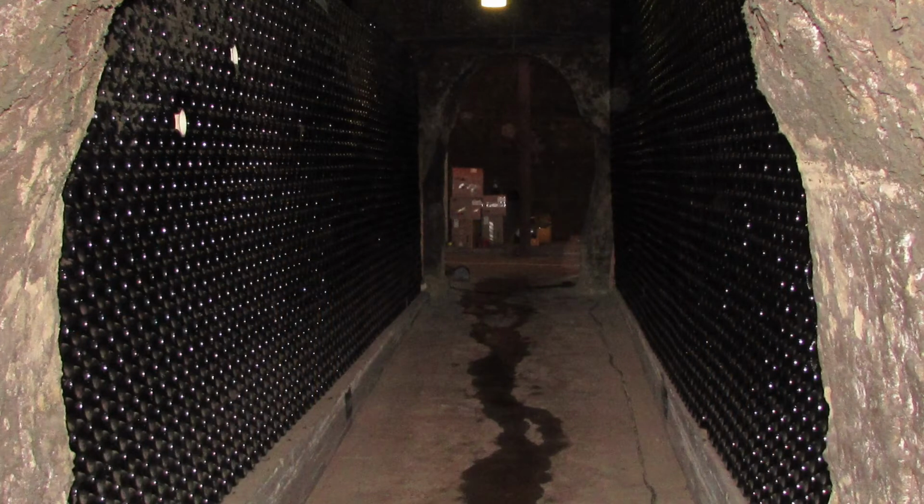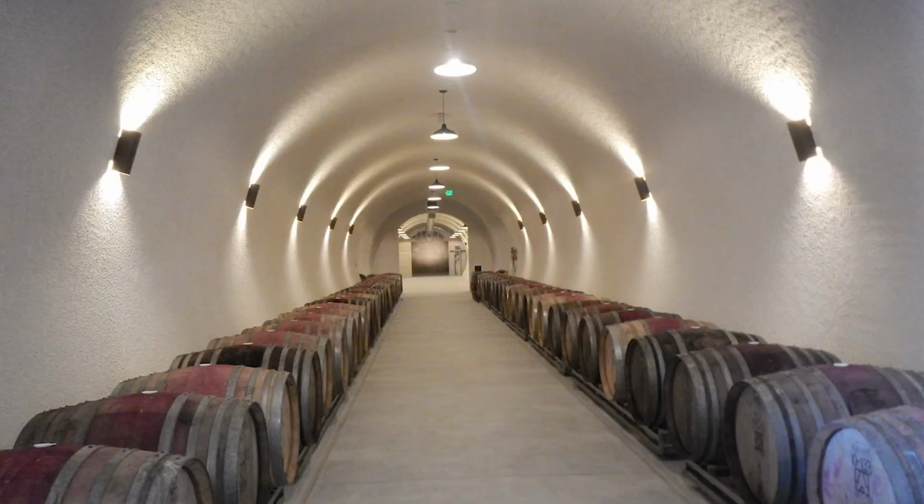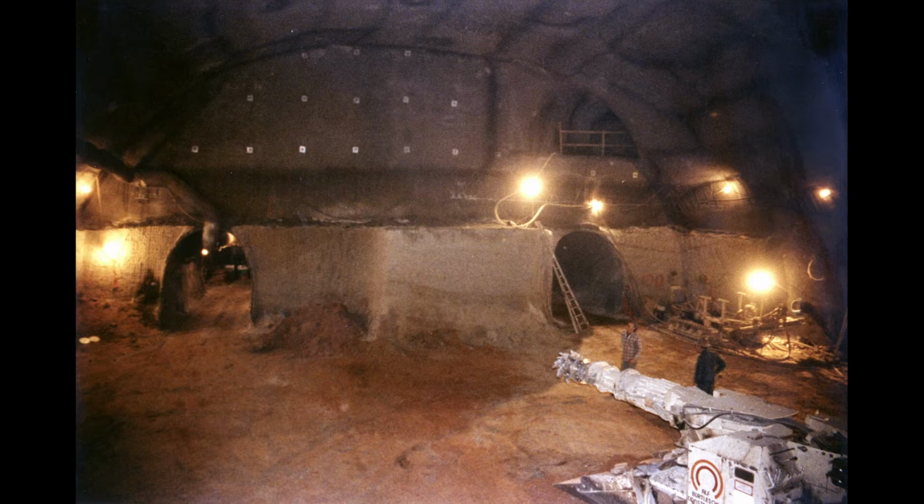Wine caves are an integral component of the Northern California wine industry, with hundreds of caves currently in use for aging of barrels, tasting rooms, marketing events, as well as wine production.